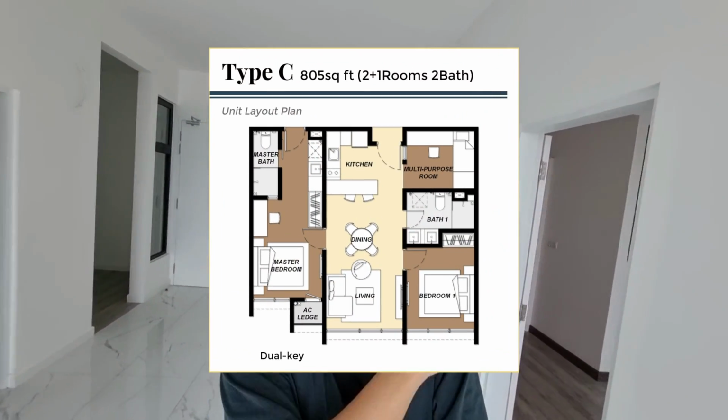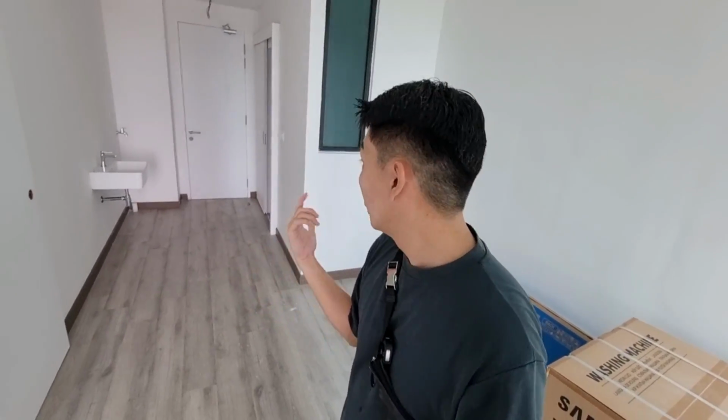You probably like this. For this unit, you can do 2 types of rental strategy. The whole unit and also the dual key unit, because that layout already comes with a ready dual key unit. The right wing and the left wing. This unit is 805, is a 2+1, 2 bedroom, proper bedroom +1. So you can turn this side into 2 rooms. That means 1 bigger room, 1 smaller room, and this side to be another room. It's like a master room or studio lah.